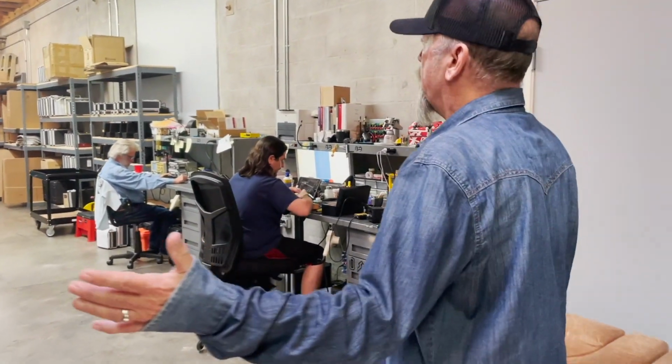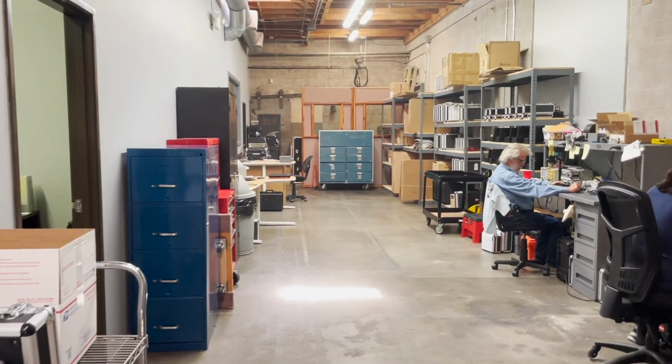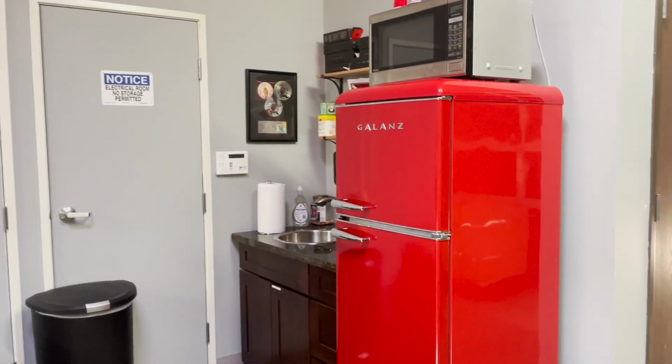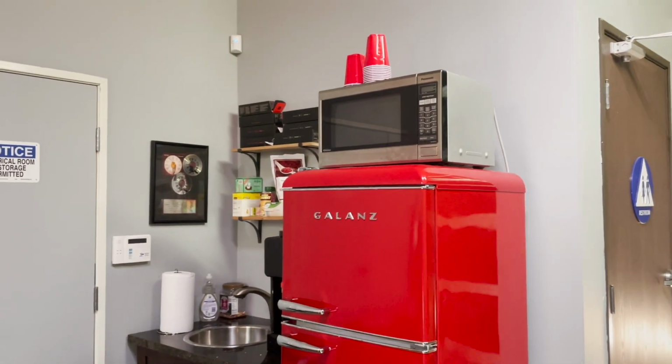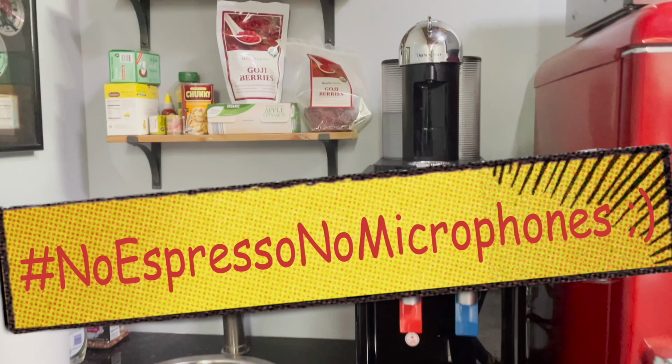This is our shop where all the fun happens. Here's our kitchen with our beautiful red refrigerator, the centerpiece of the decor. And of course the espresso machine, probably the most important piece of equipment we have. No espresso, no microphones.